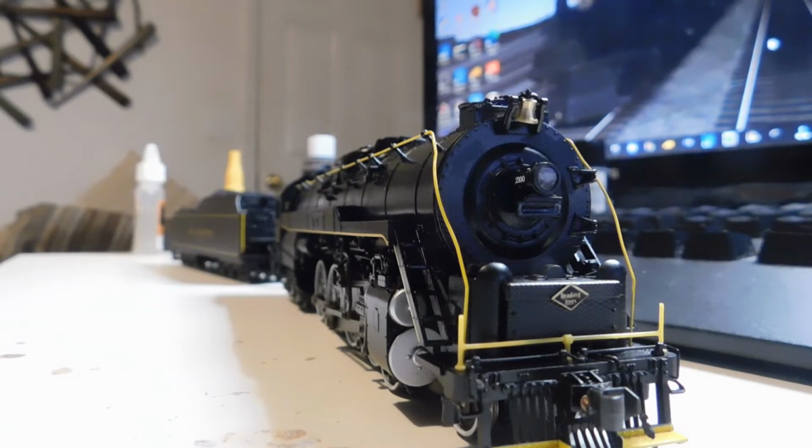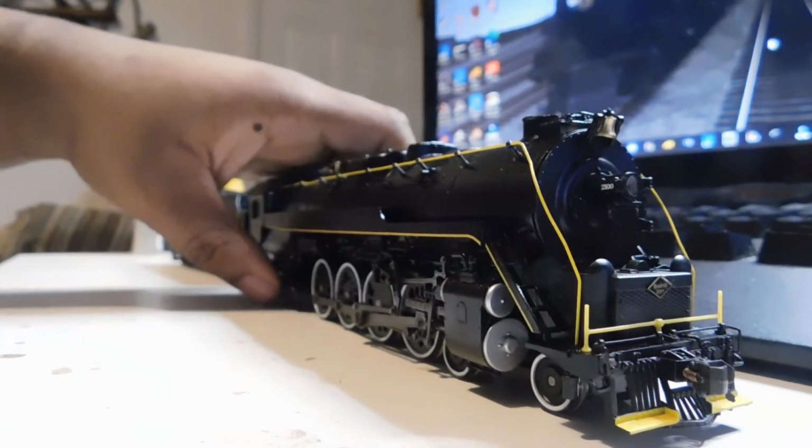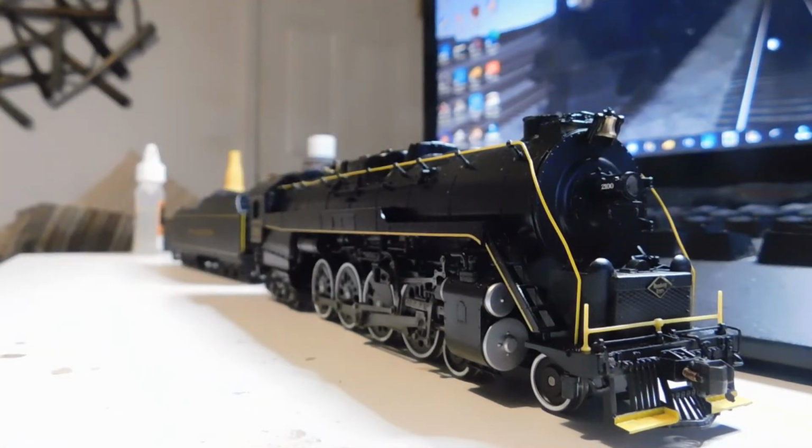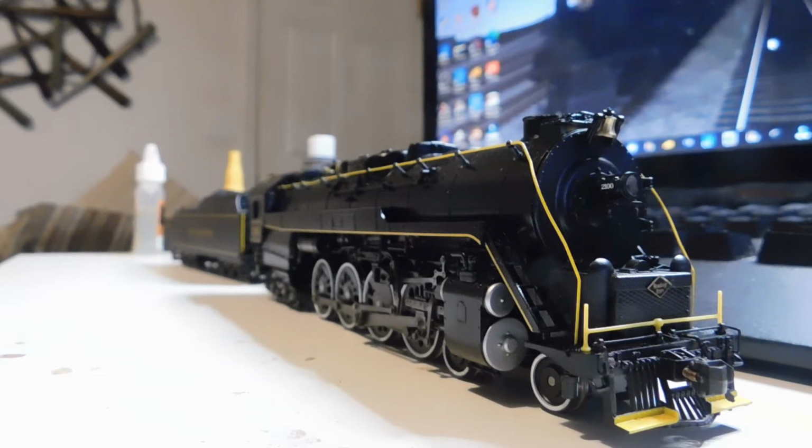Another reason why I really wanted this is because I really like the way the Reading T1s look in the Reading scheme, which is what this is. 2100 is actually currently being restored right alongside 2102, which runs at the Reading and Blue Mountain Railroad, where 425 runs. That's going to be very interesting because, since it's going to be running on that line, it doesn't need the assistance of diesel power, which will be really nice. 2100, unfortunately, doesn't have that luxury, although if it does visit there, then it won't need that diesel help. But I really wanted 2100 because it's in the original Reading scheme, and that's how it's going to be rebuilt once it gets finished being restored.